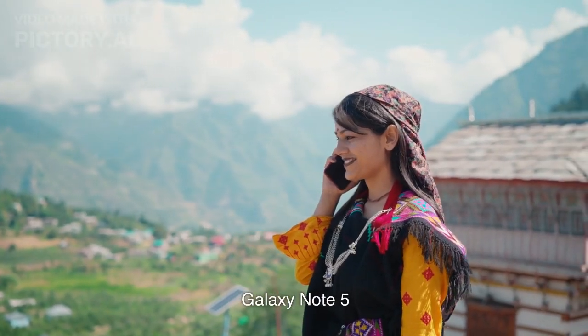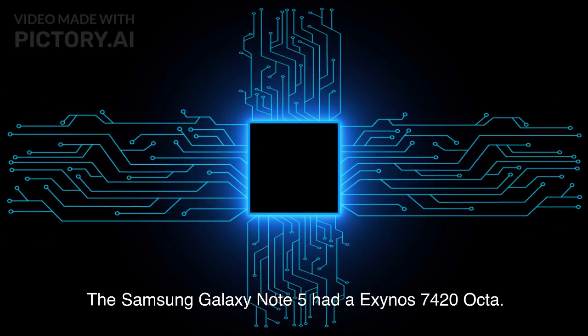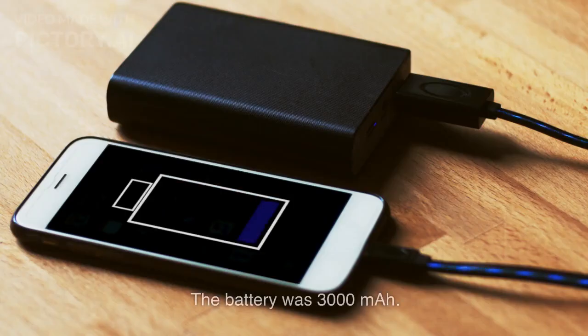Galaxy Note 5. The Samsung Galaxy Note 5 had an Exynos 7420 octa chip. This phone had a 5.7-inch display, but now with 4 GB of RAM. The battery was 3000 mAh.